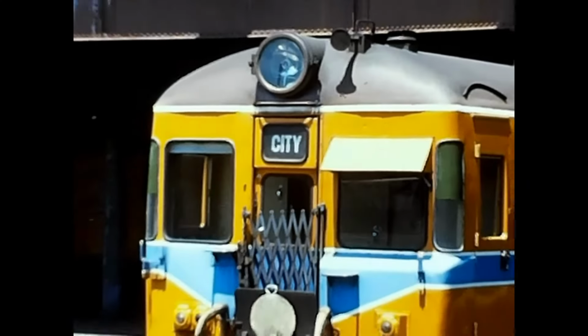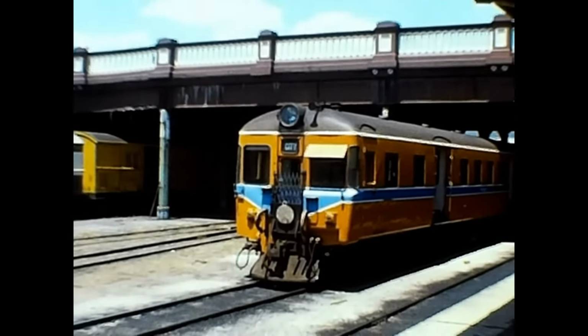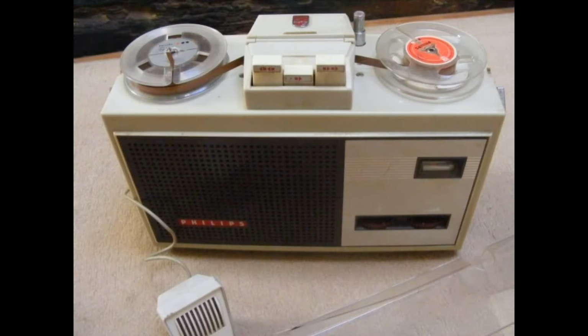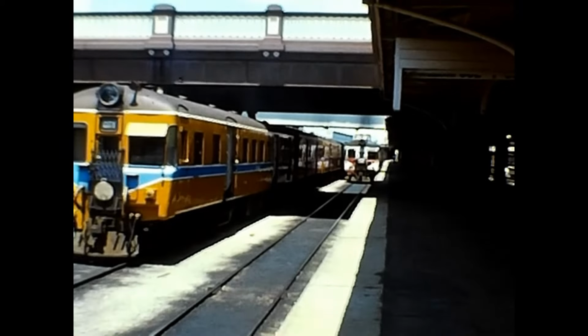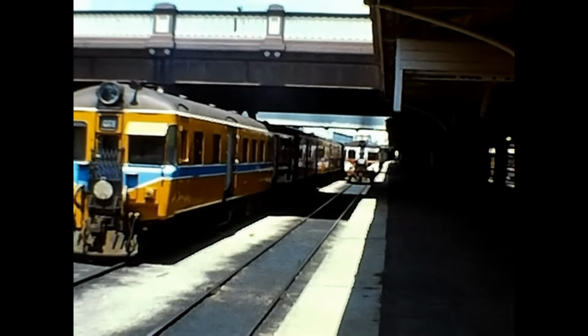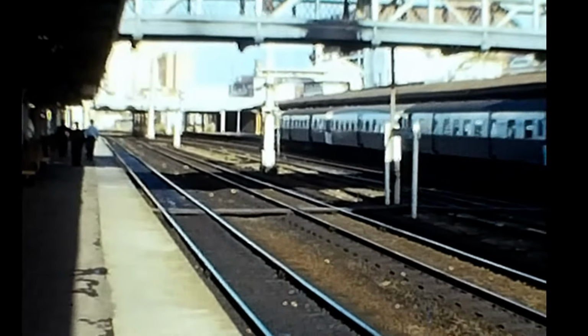In the late 1960s, I bought a Super 8 movie camera and a Philips open-reel portable tape recorder. These I took out trackside to record railway action. Back then, home movies were always silent. I, however, wanted to remember what they also sounded like as well as how they looked.